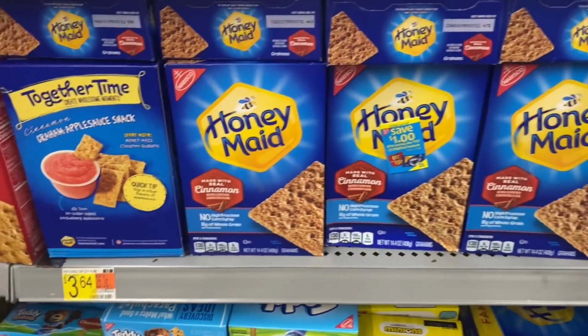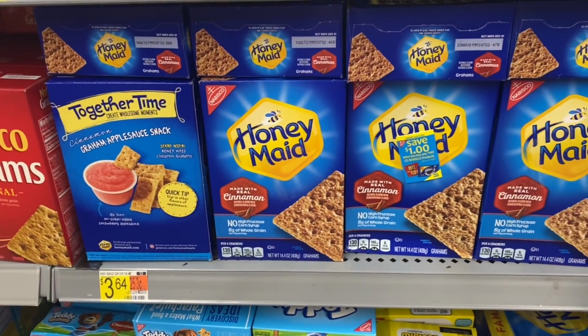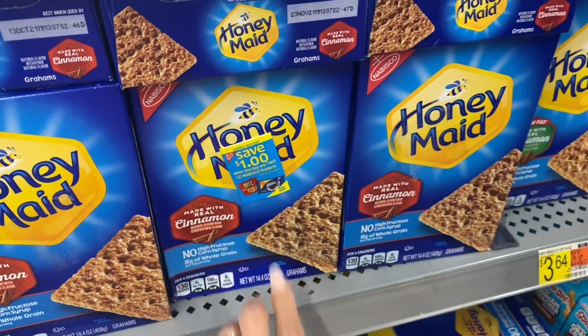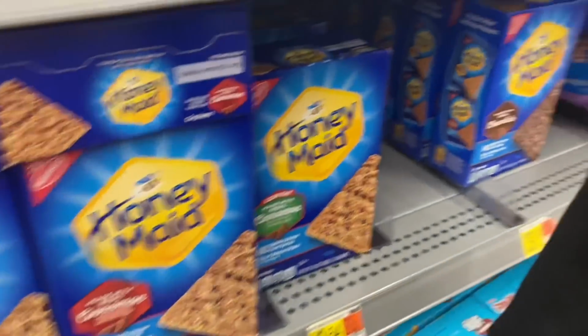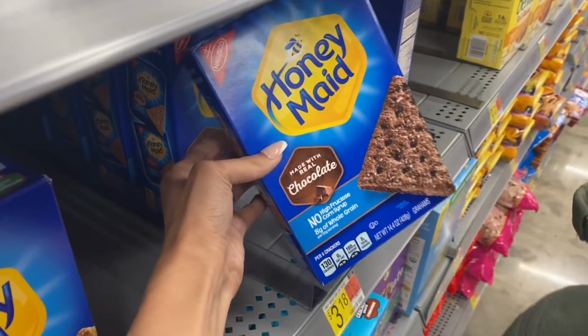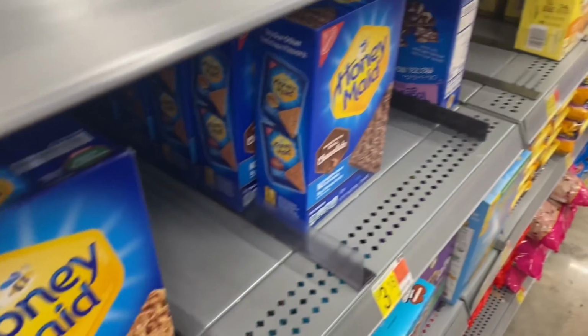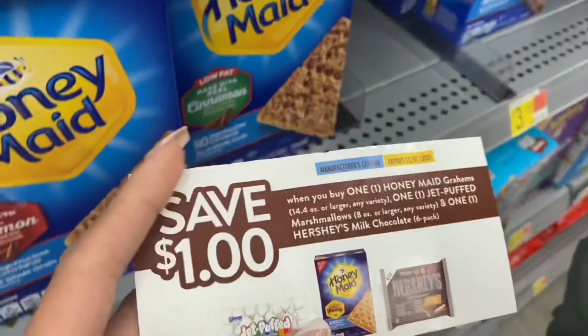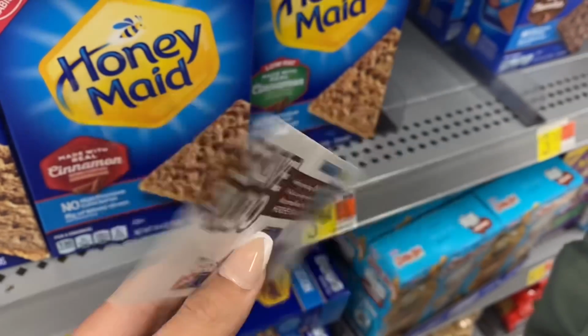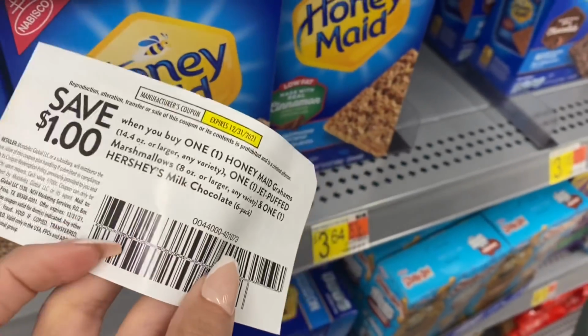So next up, I'm going to grab some of these Honeymade graham crackers. This is going to be for a Shopkick deal, but check out, there are peely coupons on these. That's $1 off of 2 Nabisco products. So I'm going to go ahead and grab these chocolate graham crackers. Let me know if you've tried these. I have not tried these yet, so I'm going to go ahead and get some of those. I have this little tear pad coupon that I got a little while back, so this is going to go good for my Shopkick deal.